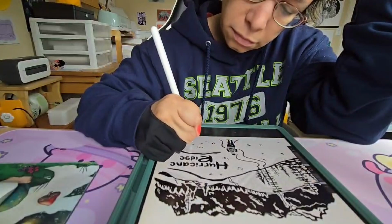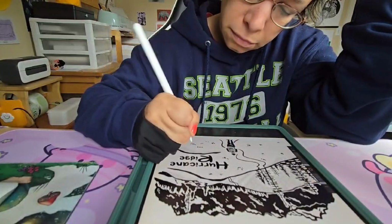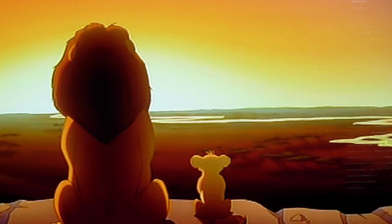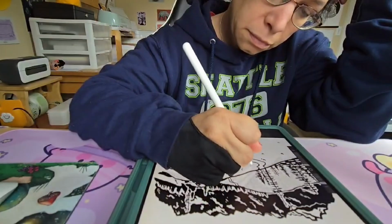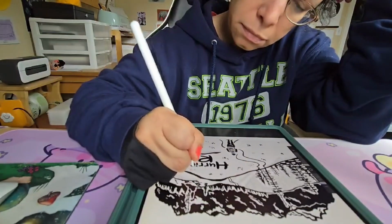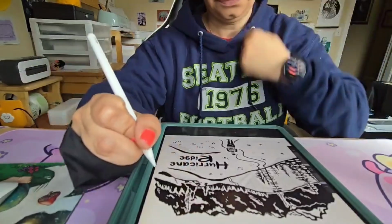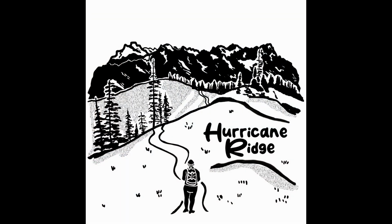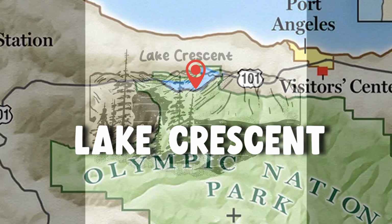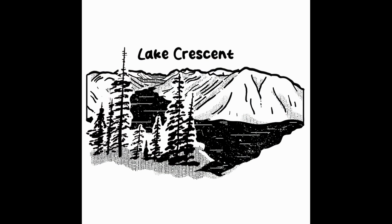But all kidding aside, my goal is to see a sunset up there as I look down on the valley and say, "Everything the light touches is our kingdom. A king's time as a ruler rises and falls like the sun. One day, Simba, the sun will set on my time here and will rise as you are the new king of Hurricane Ridge." Going back down, down, down into the valley, we find Lake Crescent.